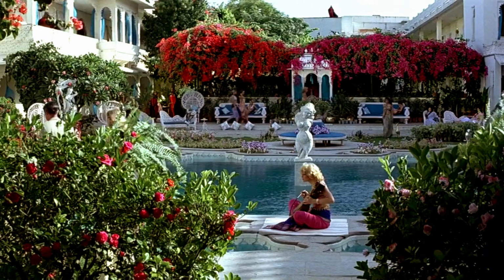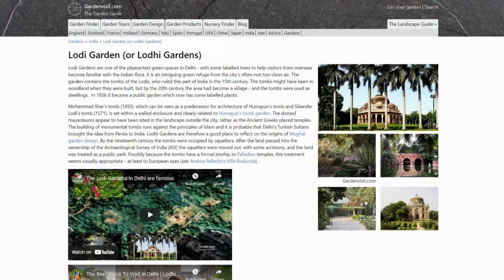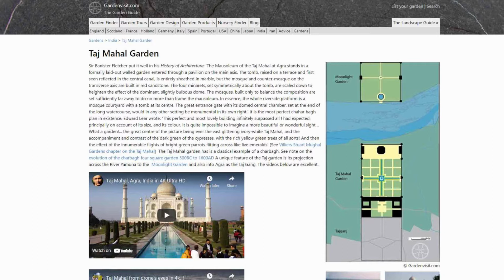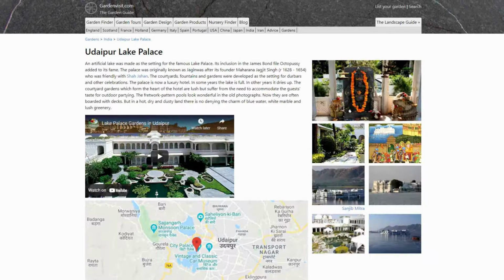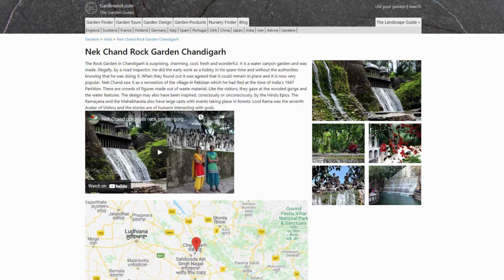My list of the 10 most beautiful and famous gardens in India, in date order, is as follows. The Lodi Garden, Humayun's Tomb Garden, Shalimar Bagh, the Taj Mahal Garden, the Yadavindra Garden, the Amber Palace Garden, the Lake Palaces in Udaipur, Sahelian Kibari, Rashtrapati Bhavan, and the Nek Chand Rock Garden.